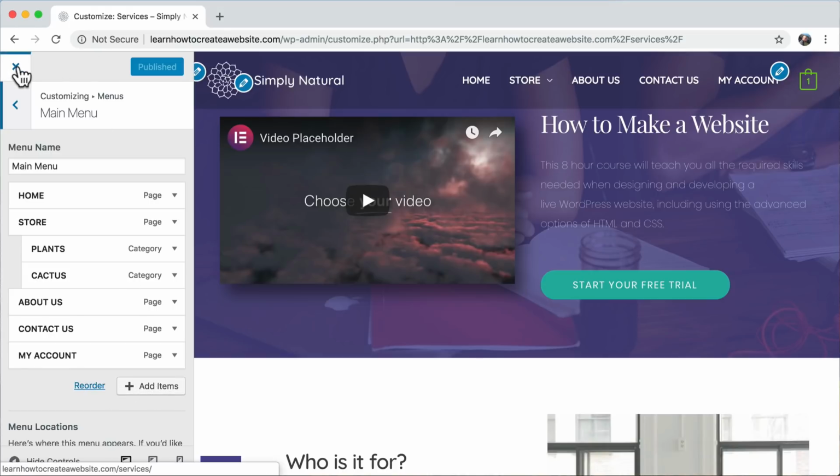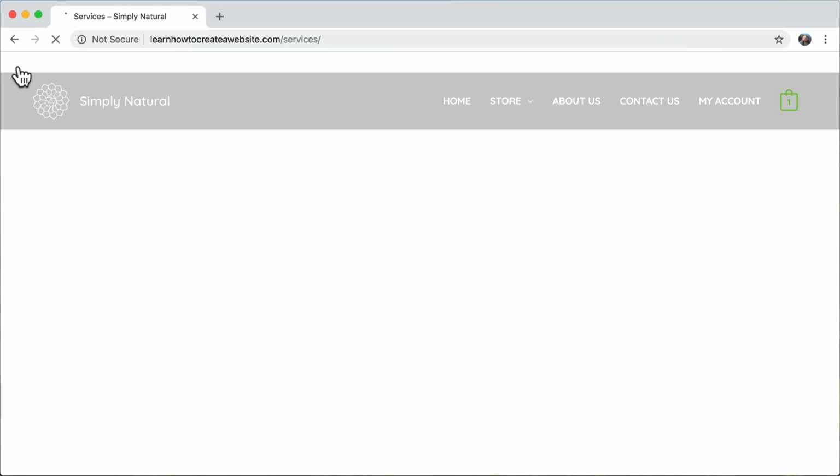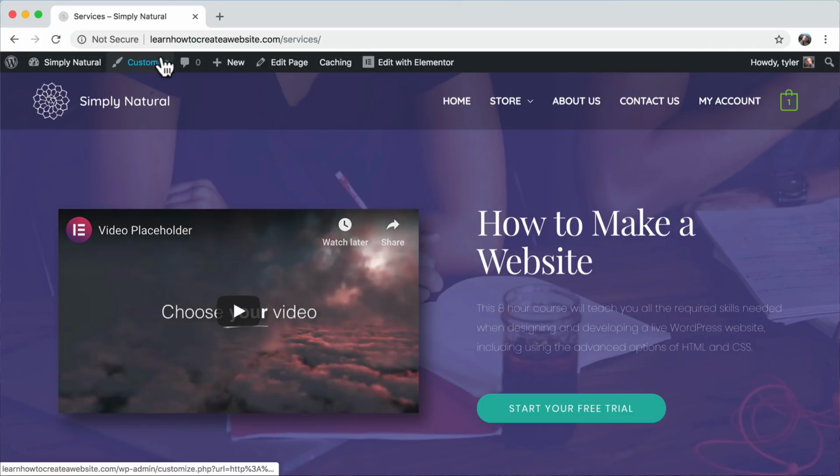So let's exit out of here. The benefit of doing it the customizer way is that you can see it live. Yeah, you can see it live. But this is probably a better way. You really can't go wrong with the menu. It's either one order or it's in the other order. So you can imagine it.